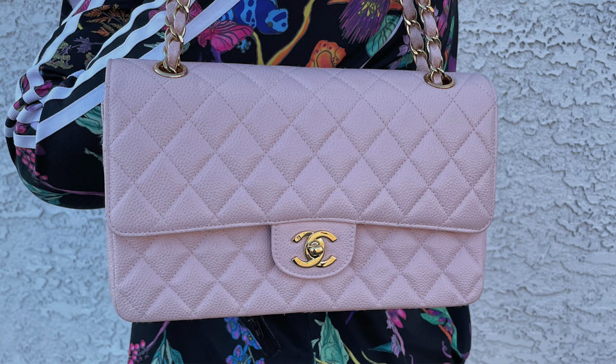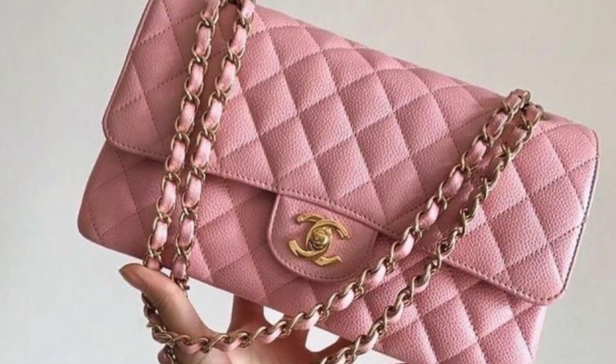The one I want is, I believe, a series 8 bag, which is a little bit more bubblegum, which would pop a little bit more on my warm skin. I feel like this other one, it's gorgeous, but it's a little bit cool. I want a little bit of warmth. I'm 5'6", like a size 4 to 6. I prefer the medium bags.